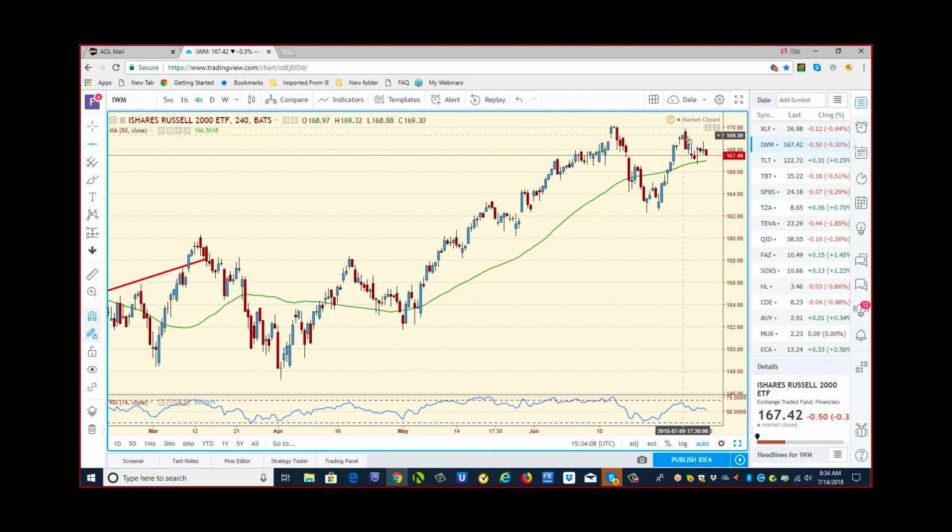Okay? We failed. Right? I was looking for 170, 180 to 72. I was pretty confident we were going to get there. Now, I don't know. So a little double top in the dollar, a little double top in Russell. So TZA is looking interesting to me.